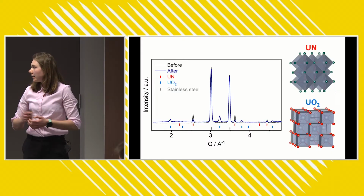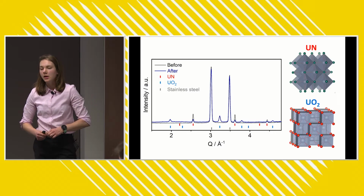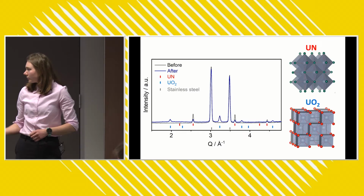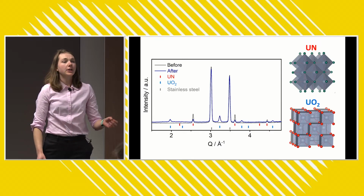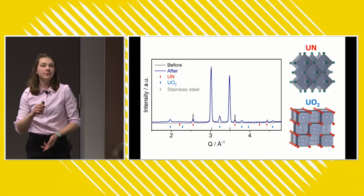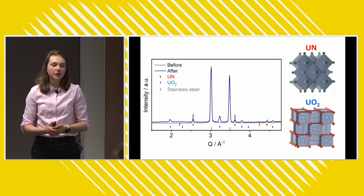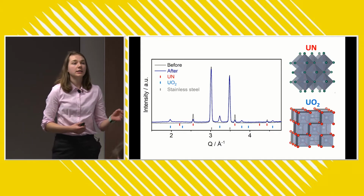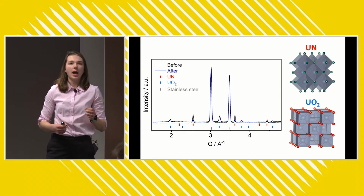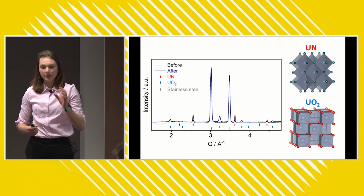So this here is an example of the data we collect from these experiments. Along the x-axis, we've got a wave vector which describes the neutrons that we're collecting. And then on the y-axis, we've got the intensity, so how many neutrons of a particular energy we're detecting.